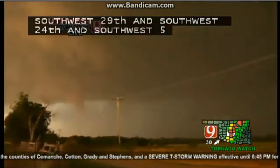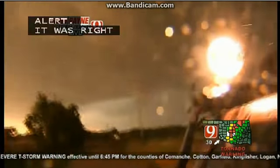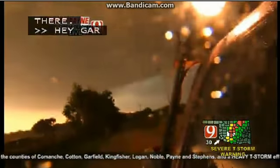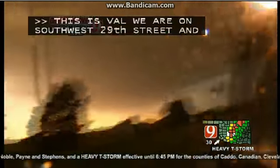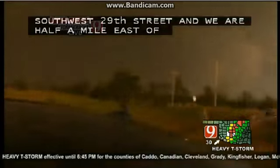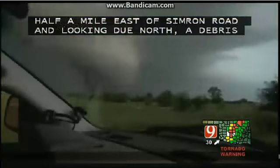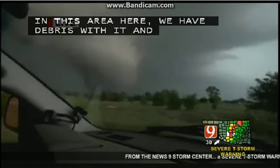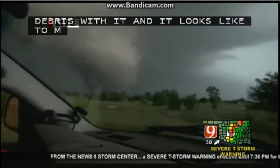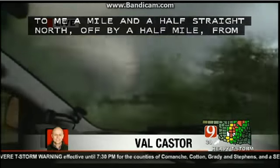Hey, Jerry, winds are... Go ahead. Jerry, this is Val. We're on Southwest 29th Street right now, and we are a half a mile east of Cimarron Road. We're looking due north, and we got a debris cloud forming, a tornado reforming in this area here. It's on the ground. We got debris with it. It looks like to me, I'm going to estimate a mile and a half straight north. Might be off by a half a mile there. It could be anywhere from Reno Avenue, maybe a half a mile south of there. But, boy, I tell you what, it is wrapping up here again. It's amazing how fast this happened, Gary.